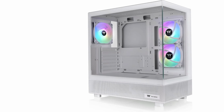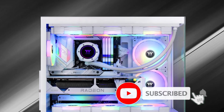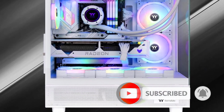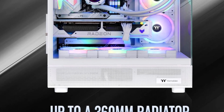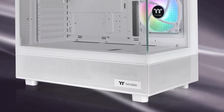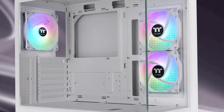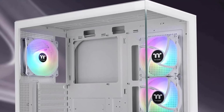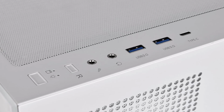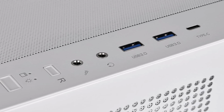CPU cooler height, supports coolers up to 180 mm, perfect for high-performance cooling solutions. Cooling and fans. Fan positions, up to 6 positions for 120 mm or 140 mm fans for optimal airflow. Pre-installed fans, 3 addressable RGB fans included for vibrant lighting and effective cooling. Dust management, comprehensive dust filters at all fan locations help keep your components clean.